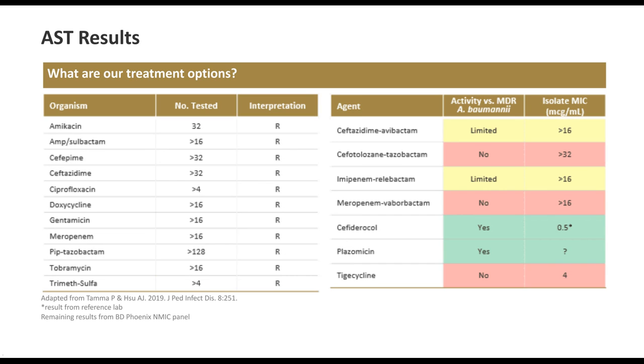In fact, most of these agents I've mentioned just now do not. And really, MICs are in the 4 microgram per mL range typically for these organisms. And again, not a great agent for Acinetobacter. And so what we're left with are 2 newer agents: cefiderocol, which is a siderophore cephalosporin, and in this case the MIC was 0.5, and plazomicin, which is a newer aminoglycoside that does have activity against MDR Acinetobacter.